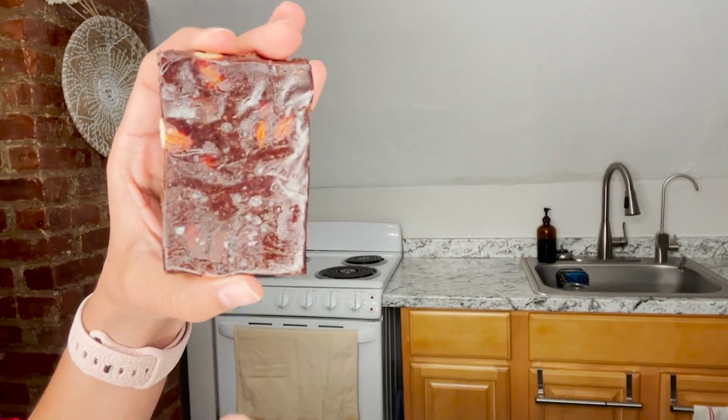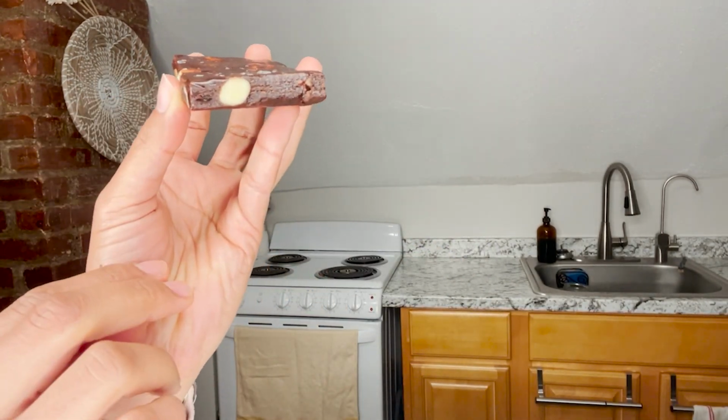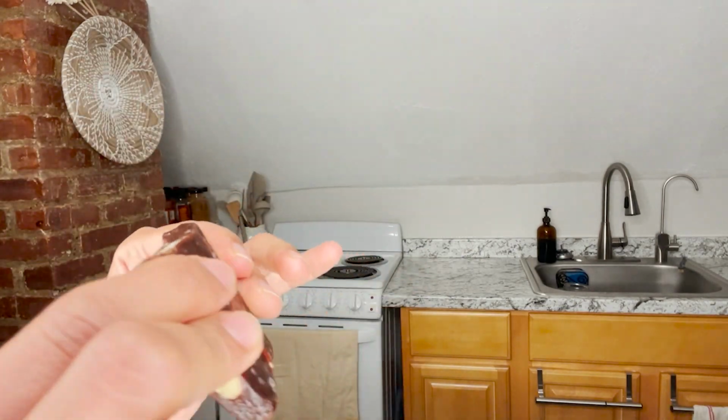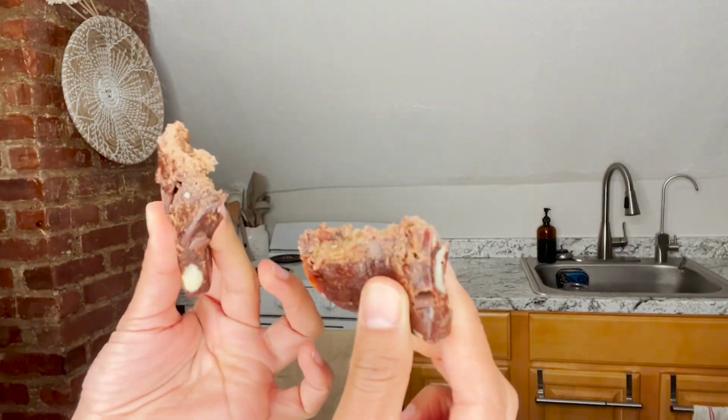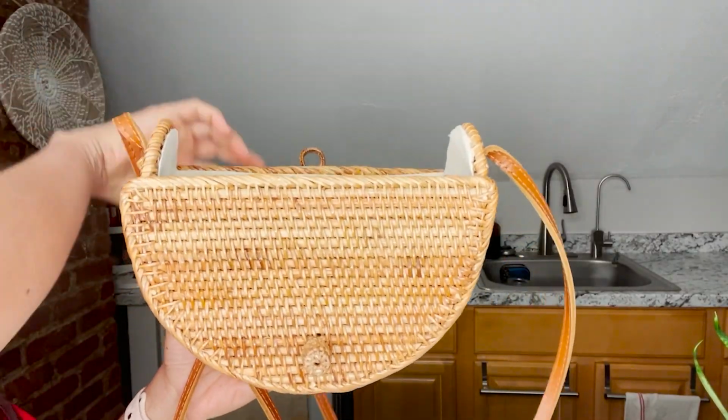Once you open it, you're gonna see that you can actually see the cashews, the almonds, and the little pieces of salt that make it so delicious. I really enjoy these bars because I know I'm putting something good in my body. I love its texture and I love the fact that you can actually see the dark chocolate pieces as well.